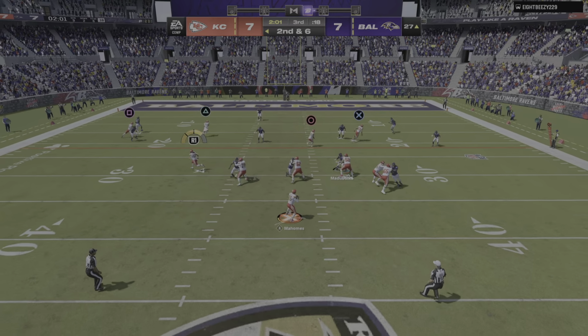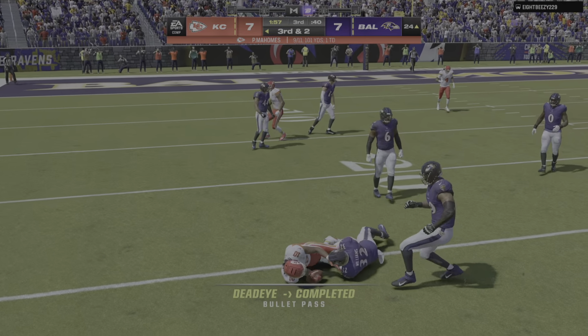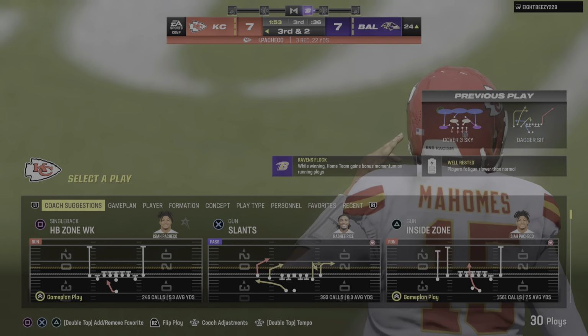Mahomes going to throw. Got a man, and he hits him in stride. And he's brought down at the 24 after a gain of 4.